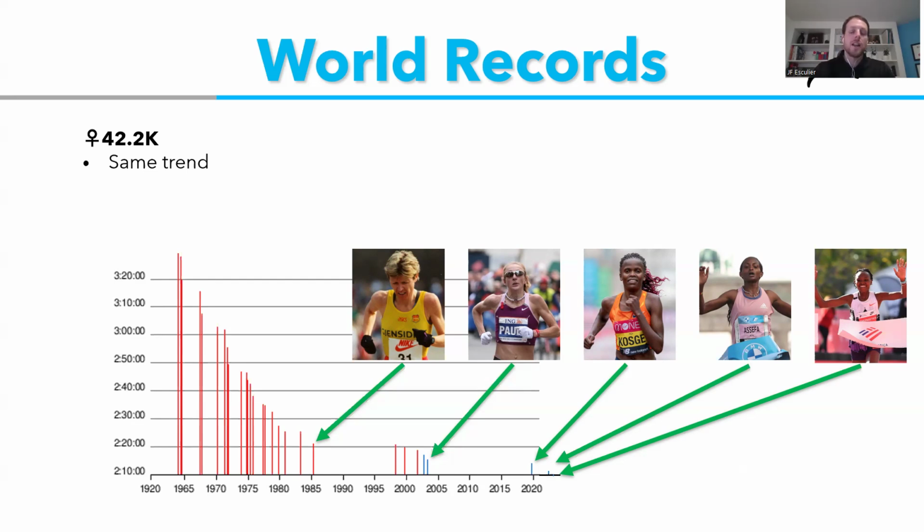So Brigid Kosgei removed 1 minute 29 from the time of Paula Radcliffe. Tigist Assefa in 2023 removed slightly more than 2 minutes from the record. And more recently in Chicago, Ruth Chepngetich removed almost 2 minutes again and became the first ever female marathon runner to go just under the 2 hour and 10 mark, which is very impressive. But we see those athletes perform really well. And we can wonder, is it really the shoes, right?